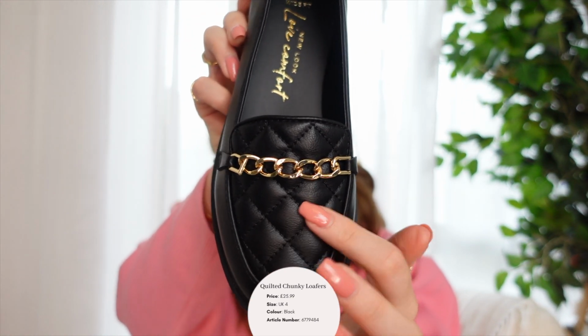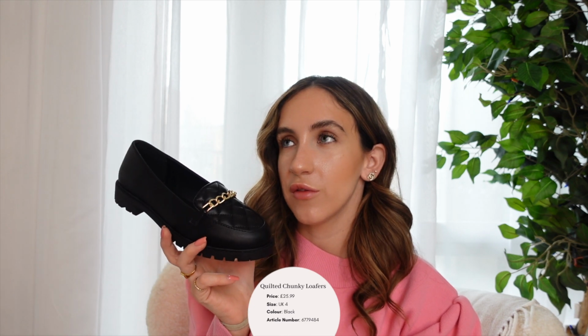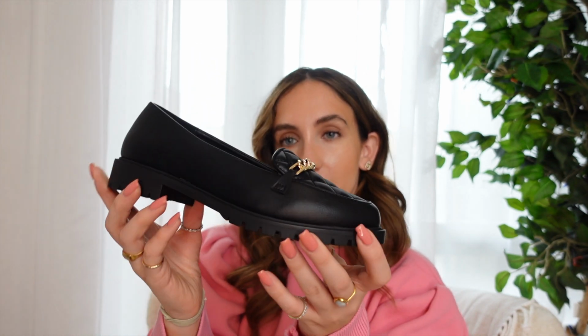Next up we have these chunky loafers. They have this quilting detail on the front and this gold chain hardware as well. These are the perfect kind of shoe if you are going to the office or out in the daytime. They would be perfect with some smart trousers, and with tights, dresses, skirts. They also give me Chanel loafer vibes, the new ones with the quilting on the top and the logo. Obviously a fraction of the price, but that kind of vibe.